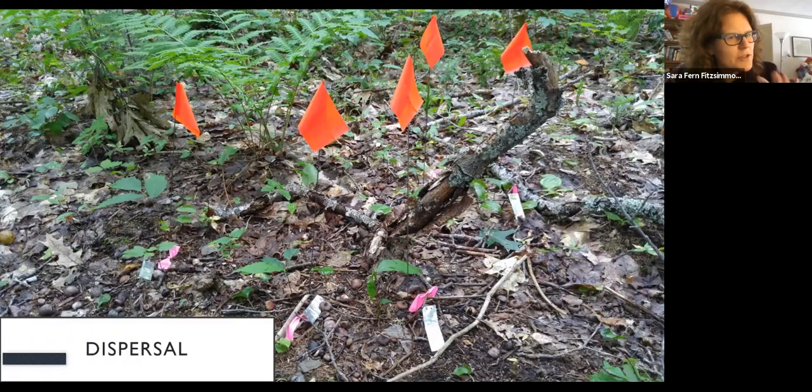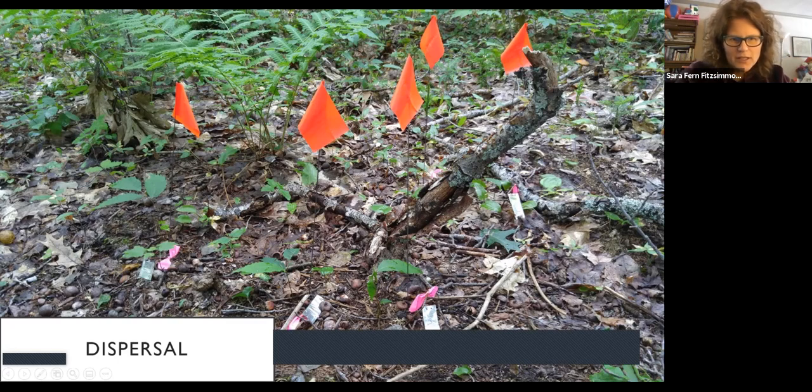Once you get a tree in the ground, you've got to get it to live, and you also have to get it to disperse by some sort of means. This is a cool picture I took at the Atkinson site in Maine. You can see each one of these orange flags is a little seedling, a 1-year seedling. And this was done by red squirrels. Red squirrels are the primary dispersal agent in Atkinson, Maine.